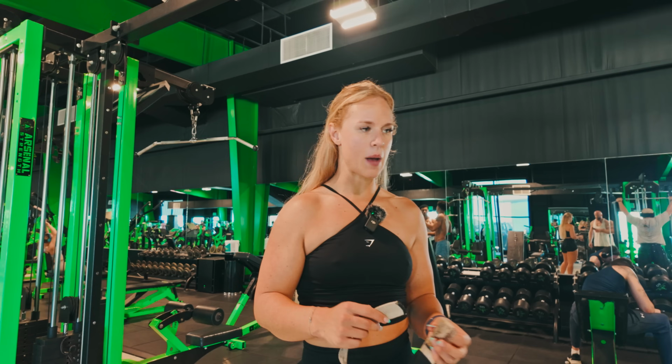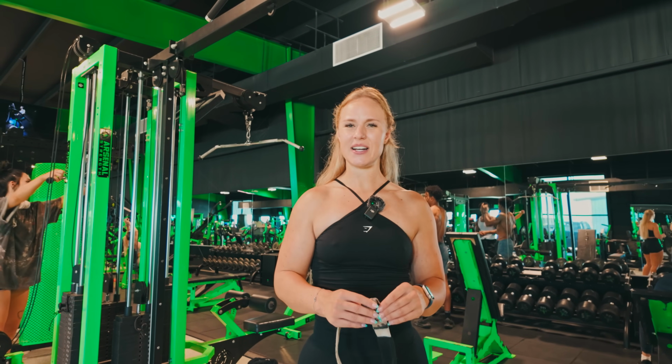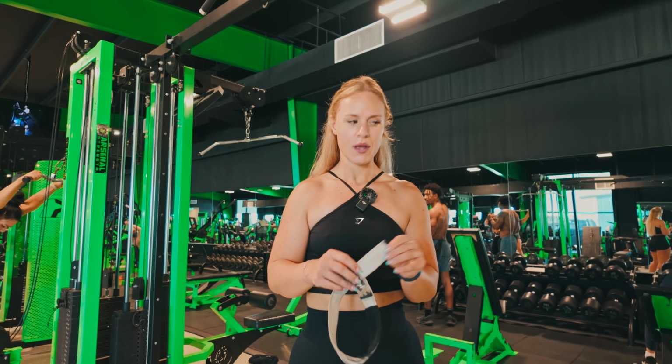I think I might then go into a seated row. I think that's the plan. But yeah, it's going good.